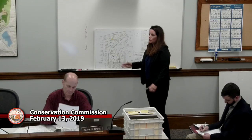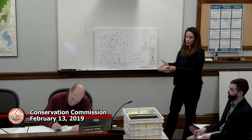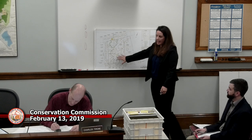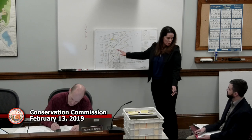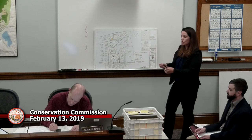Right, absolutely. So you're correct that this drainage swale wasn't surveyed for topography. You're absolutely correct about that. But the site was surveyed. A professional land surveyor went out and did shoot the site, just not the swale.